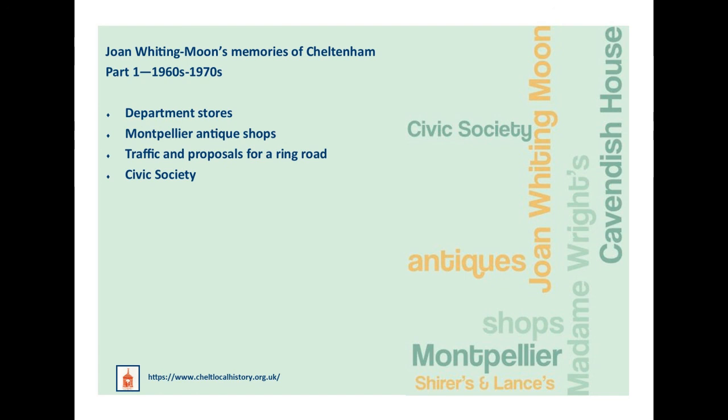The 60s and 70s were the great age of demolition in both Gloucester and Cheltenham, and beautiful villas and small terraces were demolished. And in 1958, Cheltenham Civic Society was formed. It was so horrified by the way in which Cheltenham's facades were being so radically changed at this time.